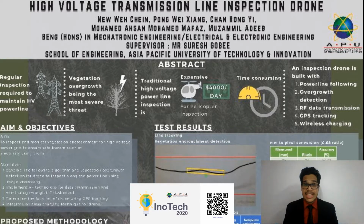Our drone is designed for high voltage transmission line inspection. Let me explain to you all the purpose and the need for drones in such applications.